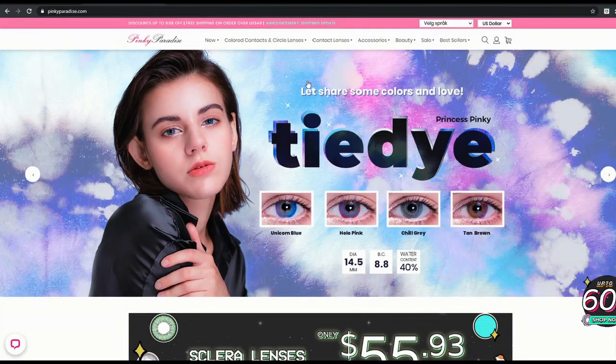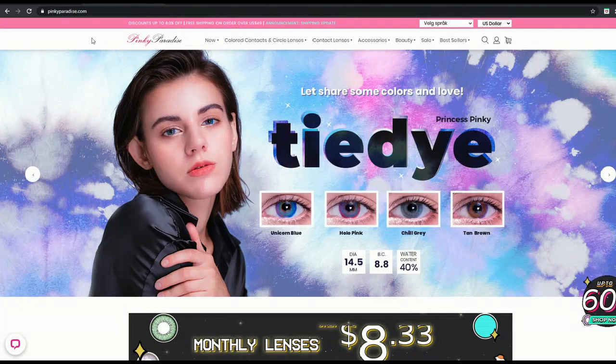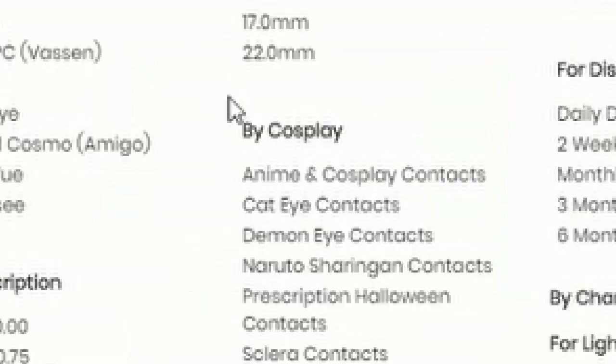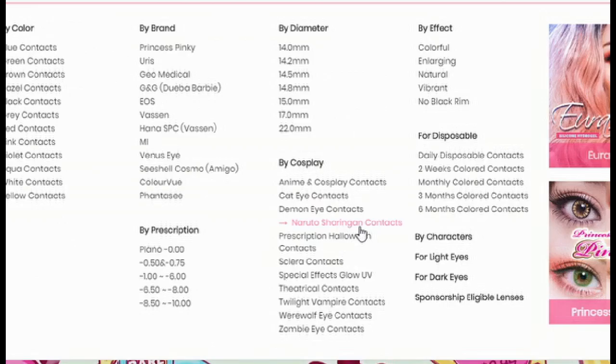This is the page right here if you want to get to know. And we all know where I go. We all know. Oh yeah, cosplay section, look at this. Anime and cosplay, cat eye, demon eyes, oh yeah. They hit me up with scleral contacts. Naruto Sharingan, oh yeah. They be hitting it up.